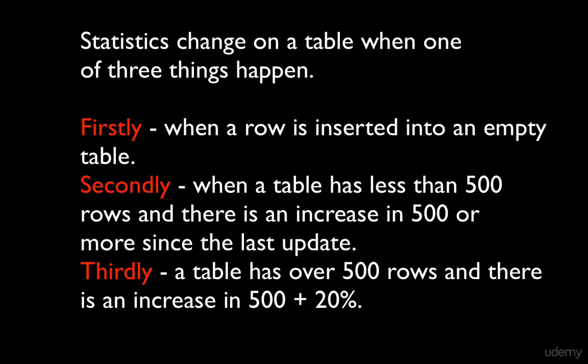All right, so you really have to focus on the second two, right? Secondly, when a table has less than 500 rows, and there'll be an increase in 500 or more since the last update. All right, that's the wording, that's just tricky. Thirdly, a table has over 500 rows, and there's an increase in 500 plus 20%. All right, so how can we more easily remember our second and third chance options there?